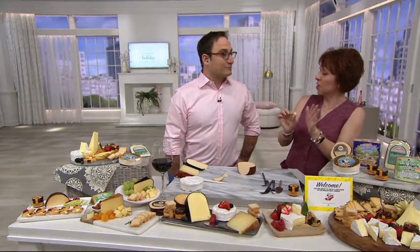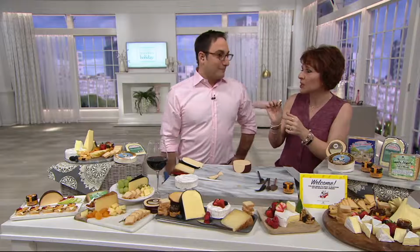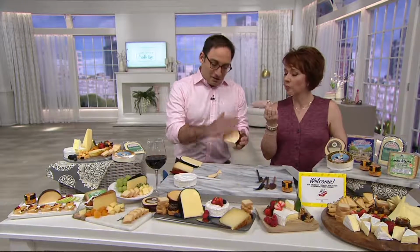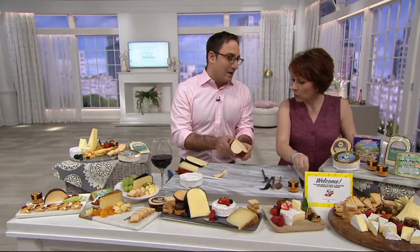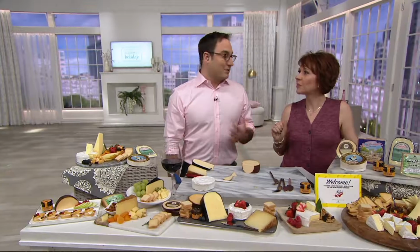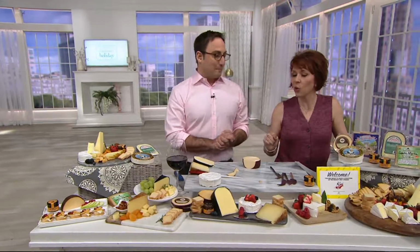Gouda is one of my family's favorite cheeses. My kids live for Gouda, and they love the smoky ones especially, so I think you're going to dig this one. Perfect on its own. Another great use, you just take a little slicer, you cut it up, and you put it right on a burger. Really? So a smoked Gouda cheeseburger, one of the best out there. That sounds spectacular.